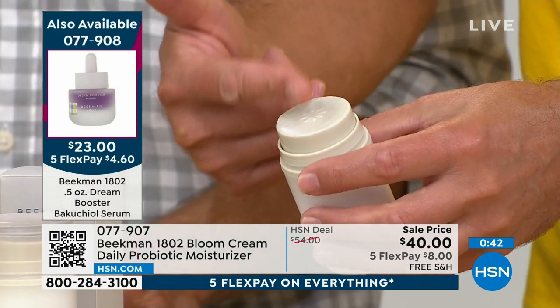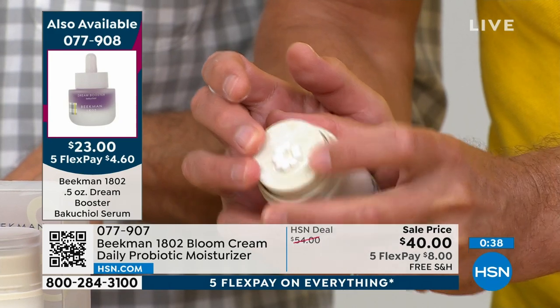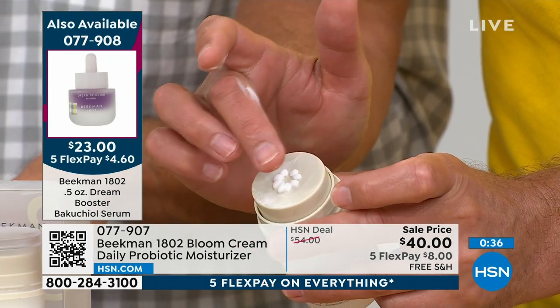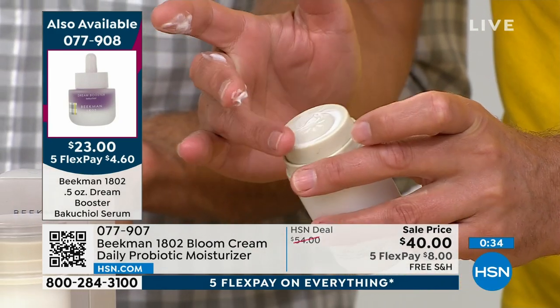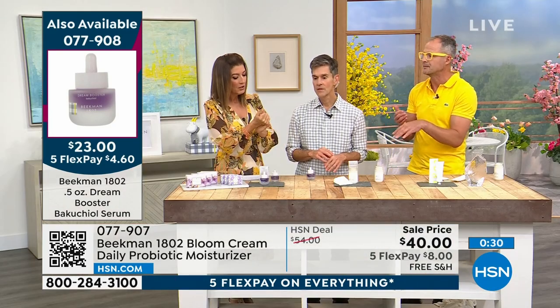And it doesn't have to be just Beekman serums. If you have your own favorite serum, you can bloom the Bloom Cream, drop that serum right in the center of the bloom, cocktail it, and you're getting all that power. And then the goat milk encapsulates that serum.